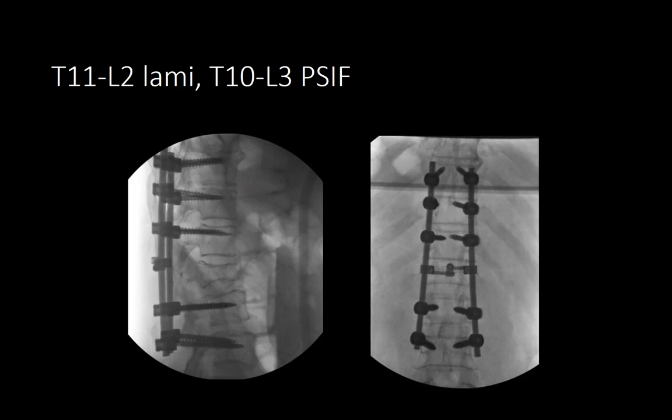Are these lesions amenable to any type of radio or chemotherapy? Yeah, so myeloma is very responsive to radiation therapy. So the plan is, after this fixation, the patient would obtain radiation therapy, and those are usually pretty successful.